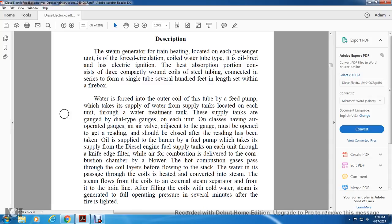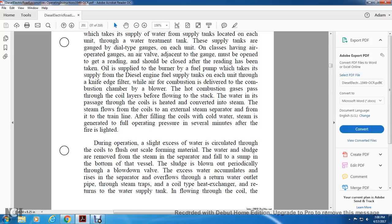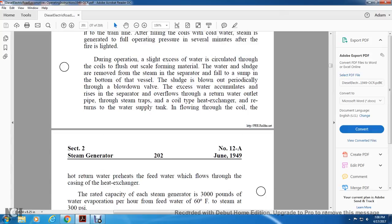The filling of the coils with cold water starts the steam generator, which builds operating pressure within several minutes after the fire is lighted. During operation, a slight excess of water is circulated through the coils to flush out scale. The material of the water sludge is removed with the steam that is separated and falls into the sump at the bottom of the vessel. The sludge is blown out periodically through the blow down valve. The excess water accumulates and rises, and the separator overflows through the water outlet pipe, through steam traps and the coil heat exchanger, for return to the water supply. The hot return water preheats the feed water, which flows through the casing of the heat exchanger.